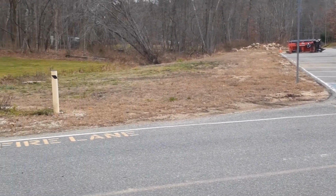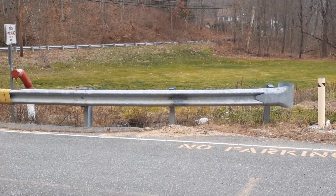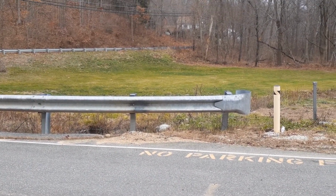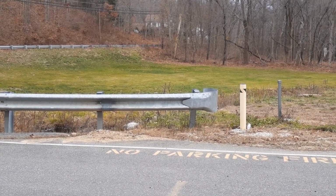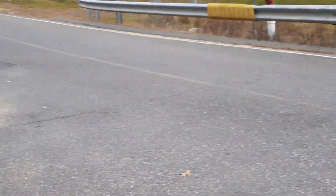And today we're going to be detecting what used to be an old mill. Supposedly, at least according to my research, that field right there in view was their old picnic sitting area. And let's take a look.